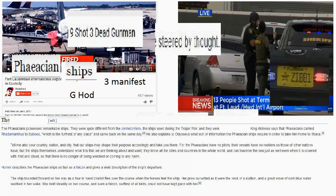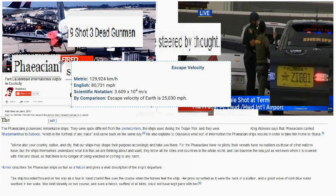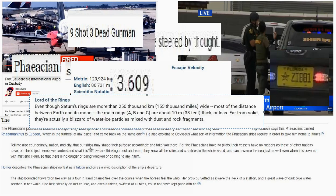If you understand that all of these letters and all of this is just a way, it's spelling, not like somebody sitting there with a wand, but it's spelling in the effect that it's programming your subconscious. Let me just show you something just for fun. Look at here. I was just looking up some Saturn stuff. Escape velocity. Isn't that interesting? How about that? And then we look at this. Even though Saturn's rings are more than 250,000 miles wide, most of the distance between Earth and the Moon, its main rings A, B, and C, are about 33 feet thick. Well, how would you get it that precise?